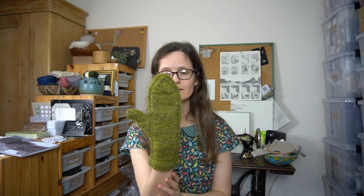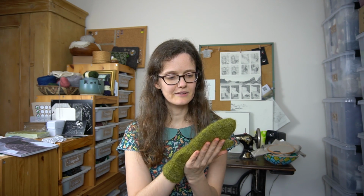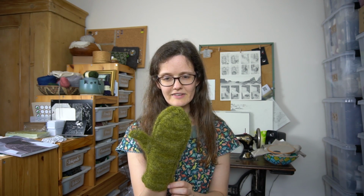I'm really pleased with it. It's a really well-fitting mitten. I followed the pattern to the letter. I didn't make any modifications or adaptations at all, apart from using a different yarn, which I'll chat about in a moment. But yeah, I'm really happy with the finished mitten. The only problem is I need another one.